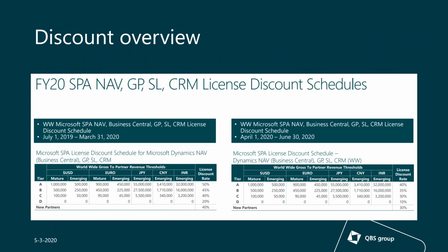A short overview of the discount, what is changing. On the left is the old situation, on the right is the new situation. For example, if you're a tier C partner doing, for example, 100,000 US dollars, just to make it easier using this graph, you get a 40% discount until April 1st, and after that it will be 30%. And good to know, for new partners, they will always get 30% after April 1st.